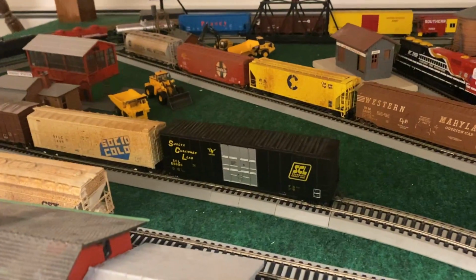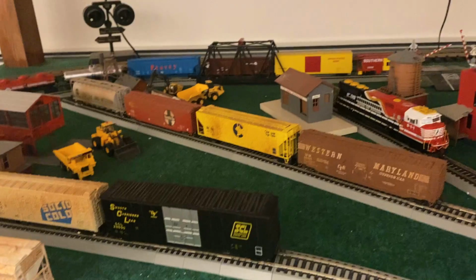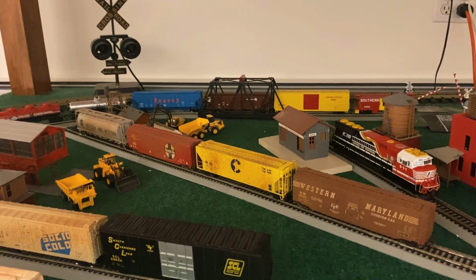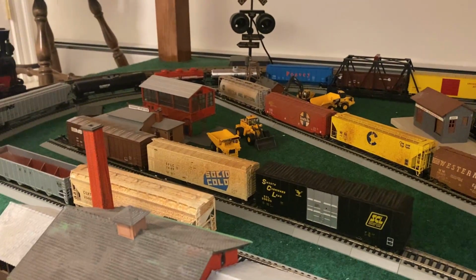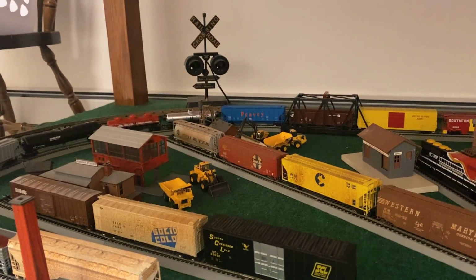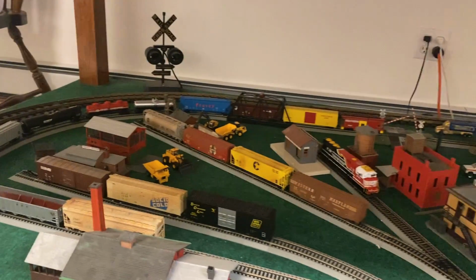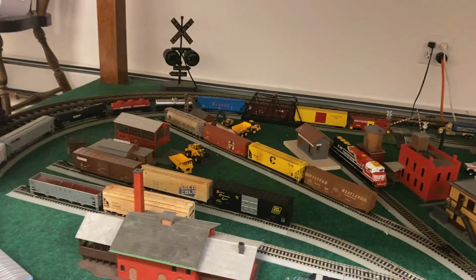Also, the SCL boxcar has been cleaned. The chassis system hopper, the Western Maryland car, and the Santa Fe car all cleaned. The CSX hopper's been cleaned. The N&W cylindrical did not have to be cleaned. It was actually in pretty good shape. So almost all the older rolling stock here is up to date.